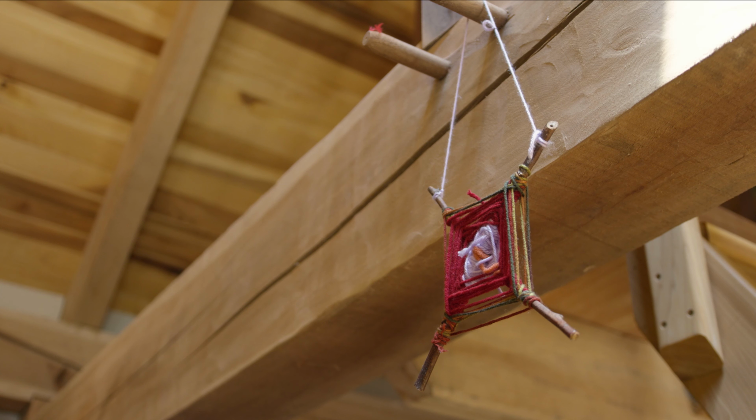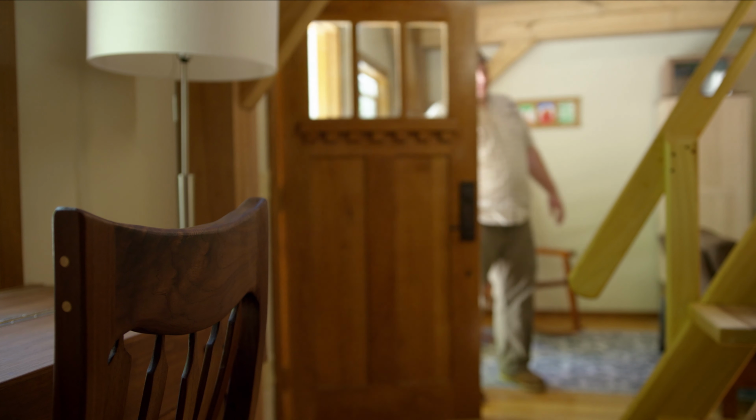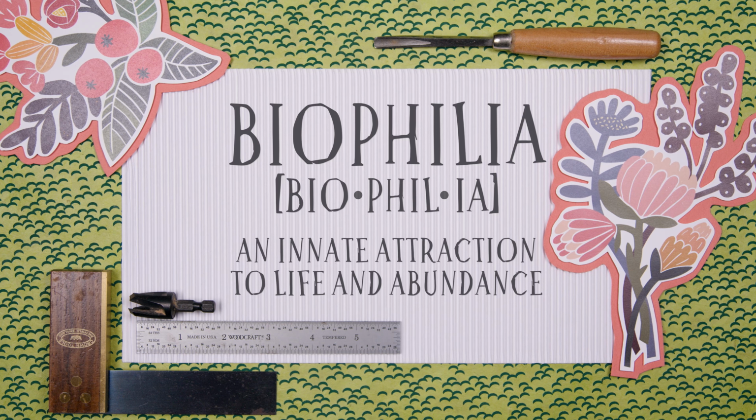Another difference is how the frame is made. It's just kind of there for you to see. Nothing's hidden. It's compelling. The scientist E.O. Wilson calls this biophilia, the innate attraction humans have for more life, more abundance, more connection.